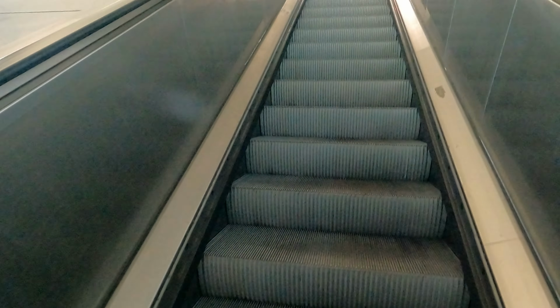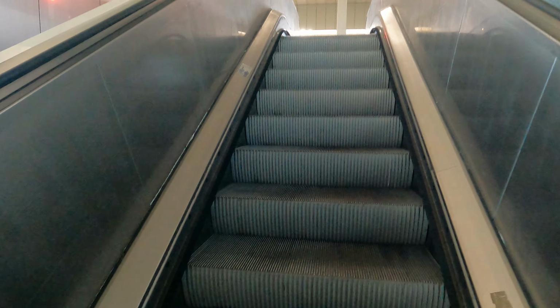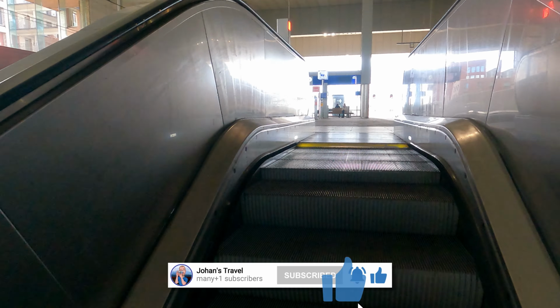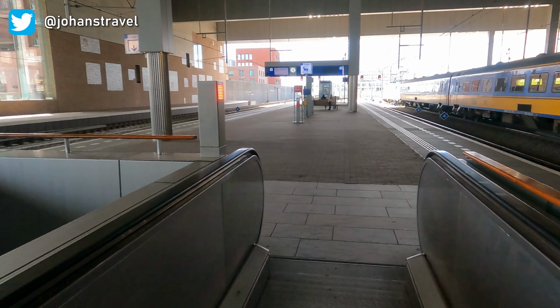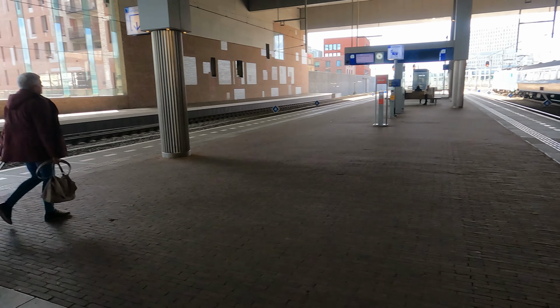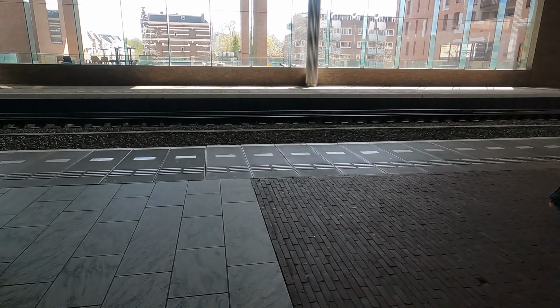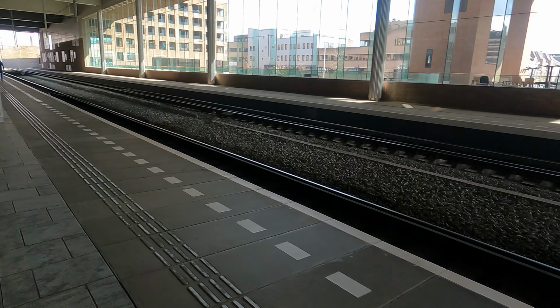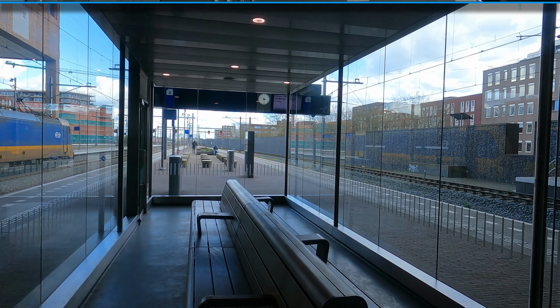Still cold and windy here. It's about 10 degrees, so that's 30 degrees cooler than it was in Dubai yesterday. And yesterday was 18 hours ago. With 4 hours of sleep, so you can imagine. It's a really cold wind. I'm going to find shelter.